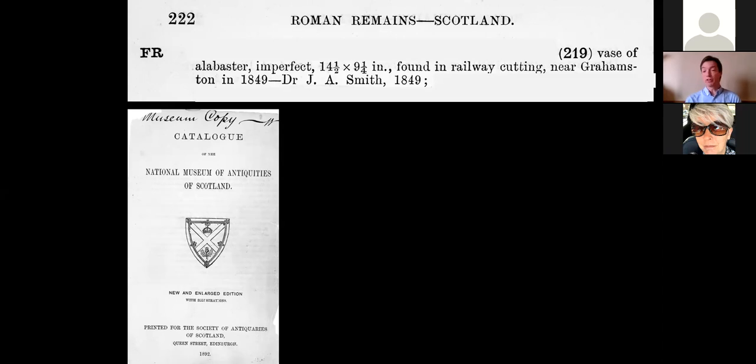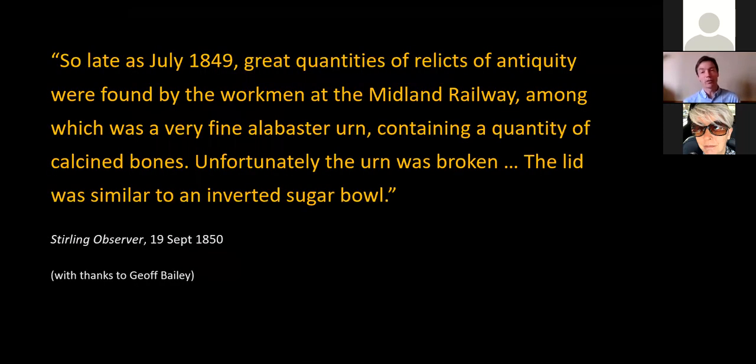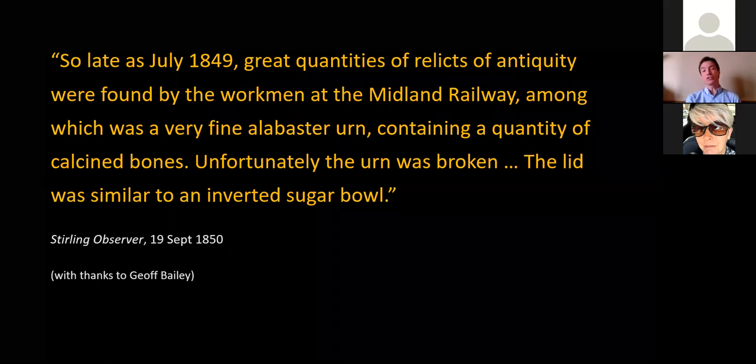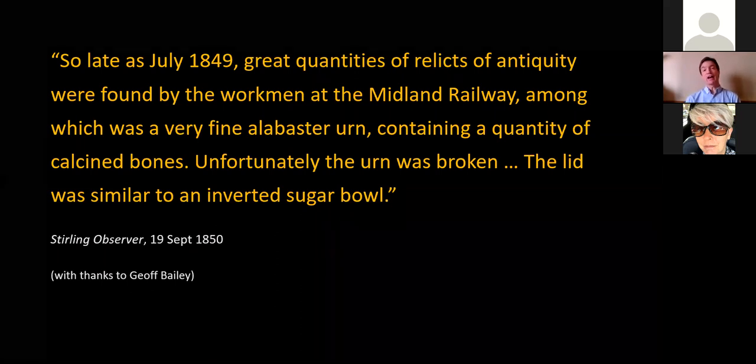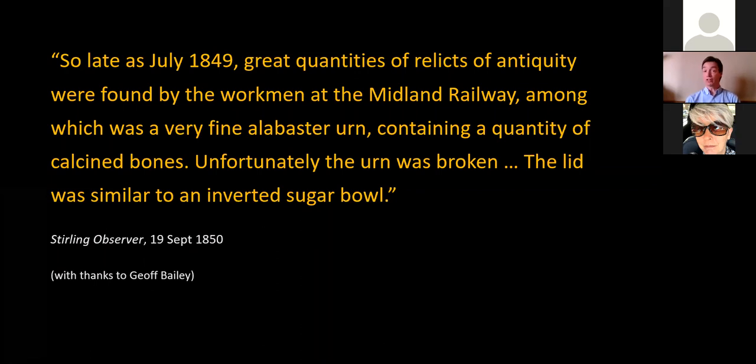I was then able to go and speak to Jeff Bailey at Falkirk Museum, who knows his ways around the antiquarian byways of that area really well. And he turned up the Stirling Observer for 1850. So late as July 1849, great quantities of relics of antiquity were found by the workmen at the Midland Railway, among which was a very fine alabaster urn containing a quantity of calcined bones. Unfortunately, the urn was broken. The lid was similar to inverted sugar bowls. This matches our description really nicely.